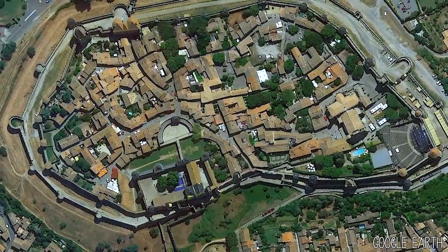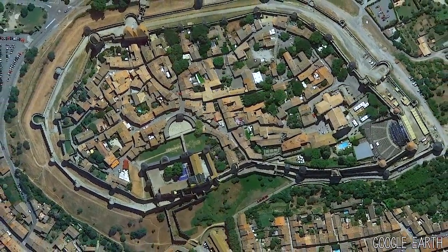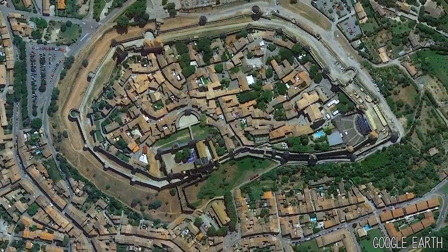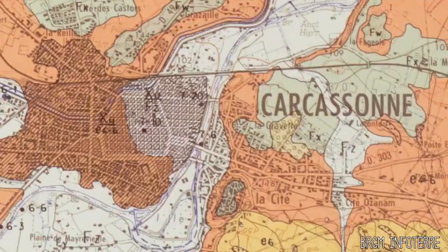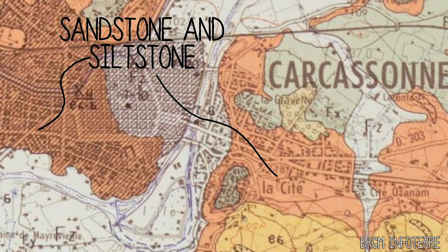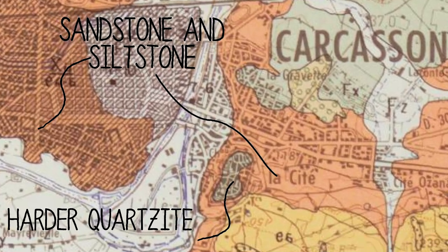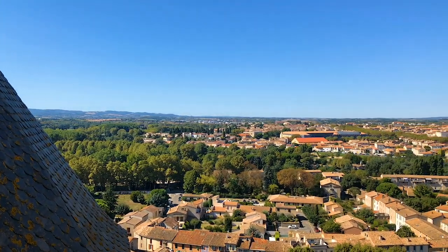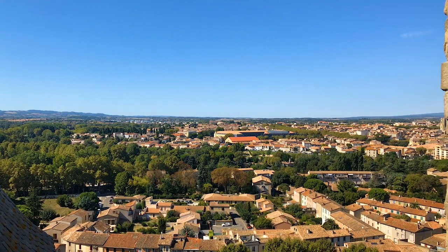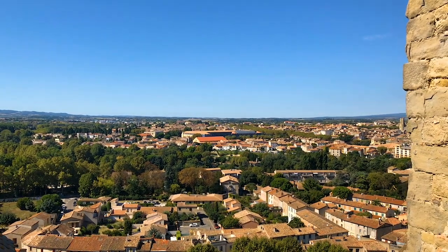Look at the city today, and the science of surviving a siege is everywhere. All you need to do is look. It starts before you even reach the city. Despite being situated in a broad, low-lying basin, the old town is built on a natural hill of hard sandstone and quartzite. This extra elevation gives better visibility of the surrounding countryside, allowing the inhabitants to spot attackers from many miles away in all directions.